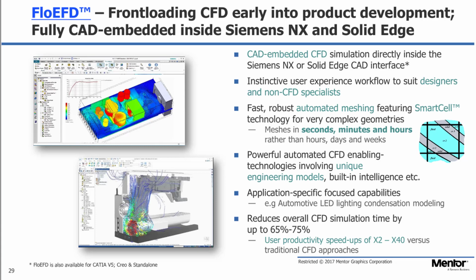These smart cells, they're finite volume elements, sort of came out of the Russian space industry actually, where they wanted something that was fast. They didn't have all the hardware that was in the West, and some very clever mathematics has gone into it, such that the cells can actually pick up maybe up to 20, 30 control volumes inside, associated with walls and geometries and thin channels, and it can mesh and capture it quite in seconds, minutes, and hours is the way we look at it, rather than answers, which would be hours, days, and weeks.